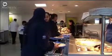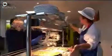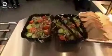Catering is also provided by the FM team. The servery provides a menu for all tastes, from fast food options to meat and two veg. You've got roast chicken on the main counter, you've got vegetarian on the next counter, or you've got hot deli specials on the bottom counter. You can have either one of these with the jacket potato, or you can have the salad with it.